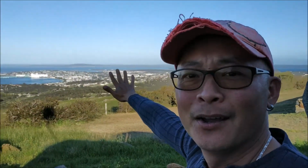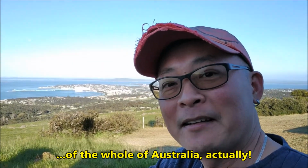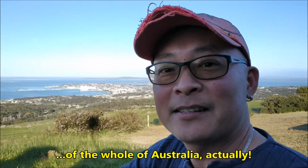Hey, so now we've made it to the top of Winter Hill Lookout. So from up here, this observation point, you can basically see the whole of Port Lincoln. It's a town of just over 16,000 people. It's apparently known as the seafood capital of South Australia. It's also got South Australia's largest concentration of millionaires. So go figure.